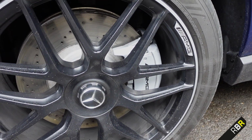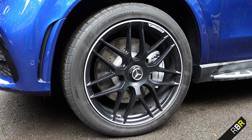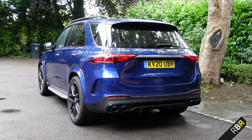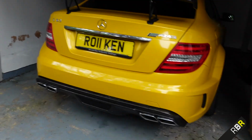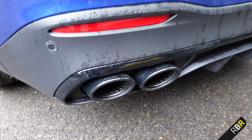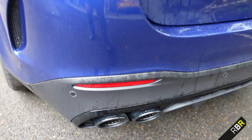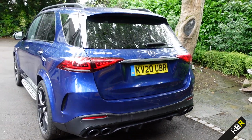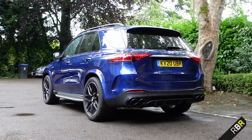You can't get the Dynamic Plus package in the UK, so of course you get the multi-spokes just like in the 63 as well. On the rear you've got the round pipes, which kind of harken back to the C63 of old, well, not my Black Series, but the 204. You've also got some lovely indentations on the inside of the pipes and AMG lettering on the outside, so looking better than the original 53s. You will see in a minute that that's really the only change versus the 63, which pretty much has the exact same rear as this car.